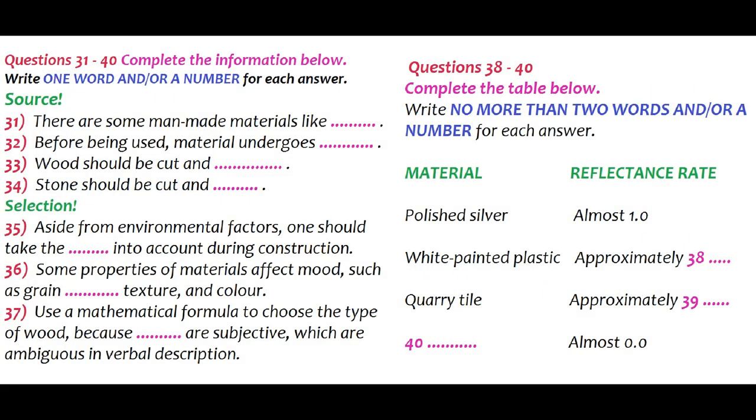Now it turns to part four. Part four. You will hear a lecture about how to choose flooring materials. First, you have some time to look at questions 31 to 40.